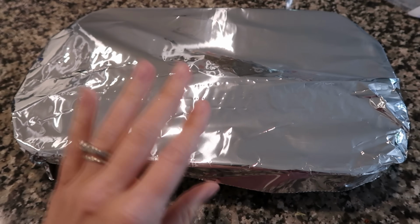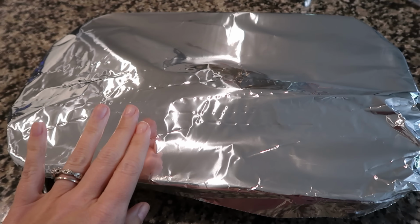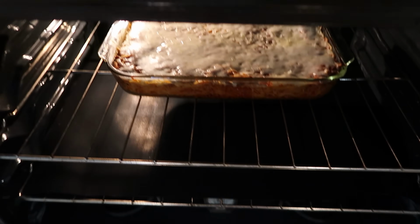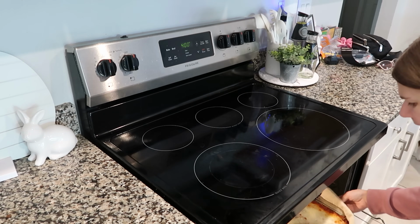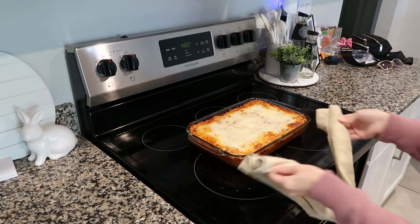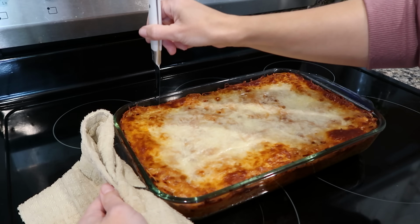Now this will go in the oven for 45 minutes and then we'll take this off and it'll go for another 15. That's what it looks like right now. And it goes another 15 to get a little more brown. 15 minutes. All right, beautiful. 10 minutes has passed and I cannot find the knife that I am looking for.